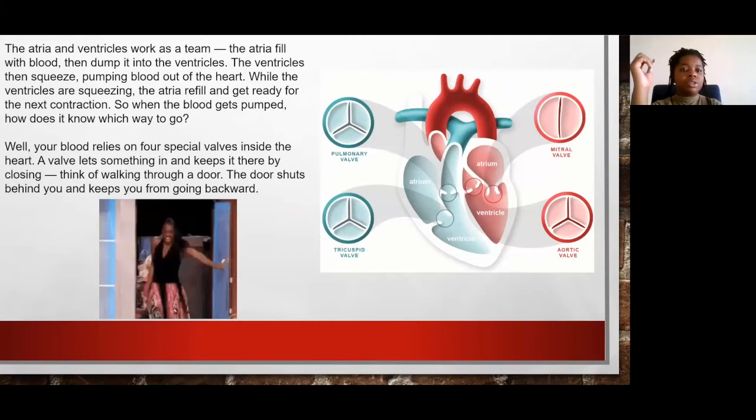So when the blood gets pumped, how does it know which way to go? Your blood relies on four special valves inside the heart. The valves keep the blood from flowing backwards. So it pushes the blood in the direction that we want it to go. A valve lets something in and keeps it there by closing. Like walking through a door, the door shuts behind you and keeps you from going backwards.